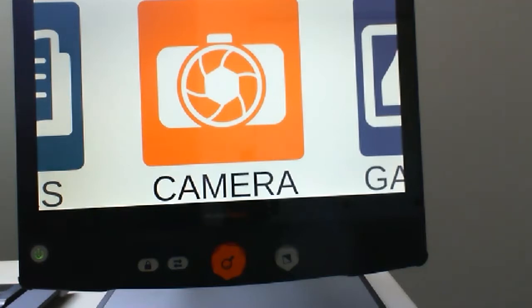I'm just going to put the spotlight on my camera. And if you can just back up your webcam, Natalie, it would be nice to see the whole picture.